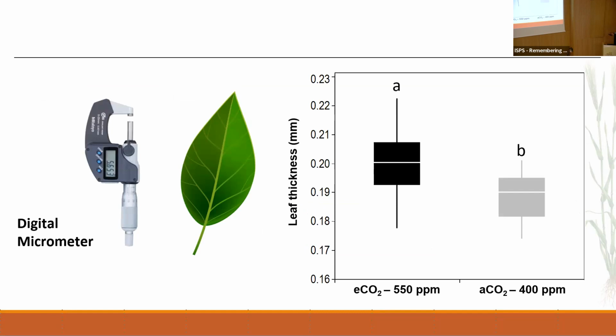And we saw that under elevated CO2, we have thicker leaves, compared to ambient CO2. I want us to do something in our head. Multiply, for a whole leaf, the effect of that on reducing the temperature to about 4 degrees difference, multiply that by the whole producing area. That has great implication on the global energy balance.